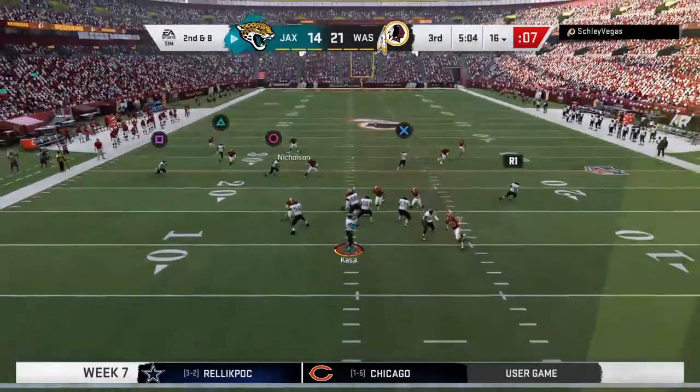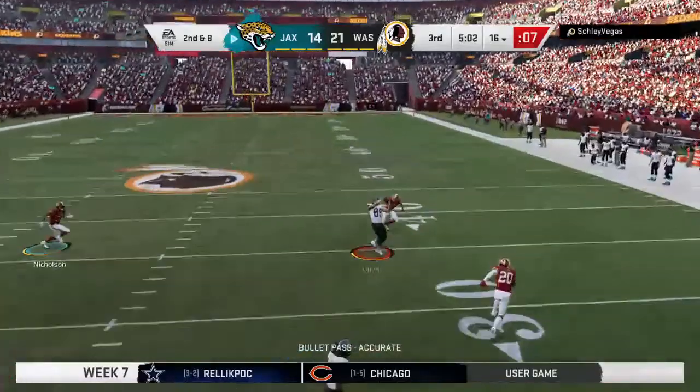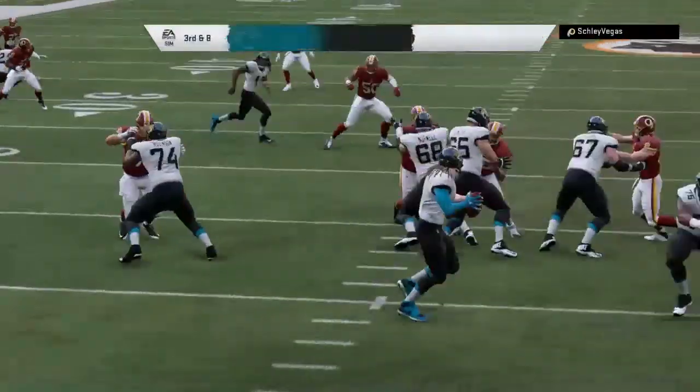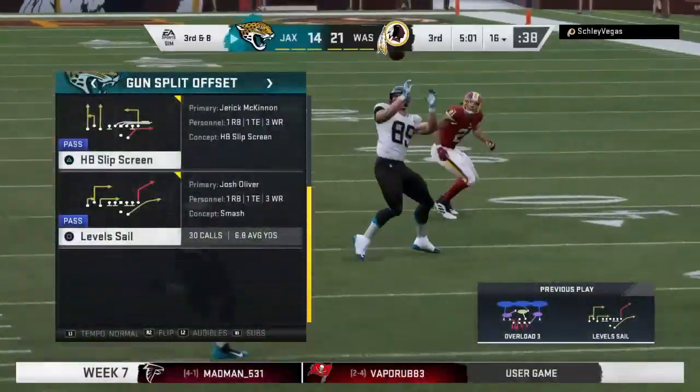Here's 2nd and 8. And that's going to be incomplete. A lot of contact, no call, and it's 3rd down.